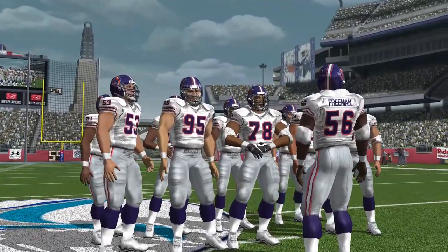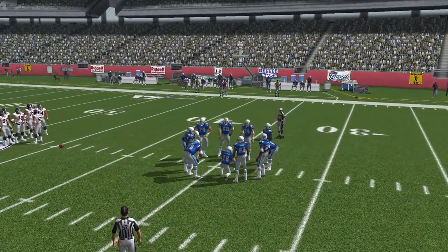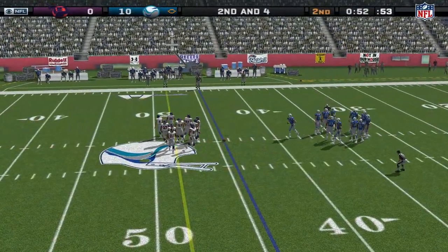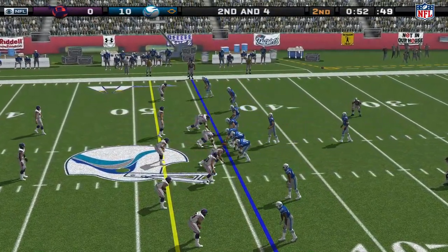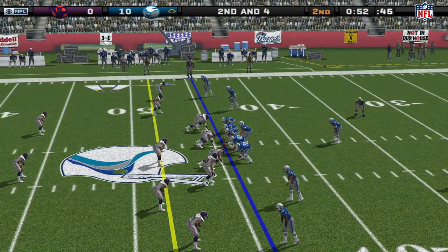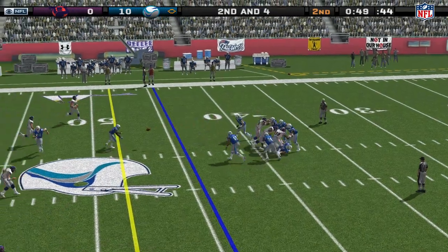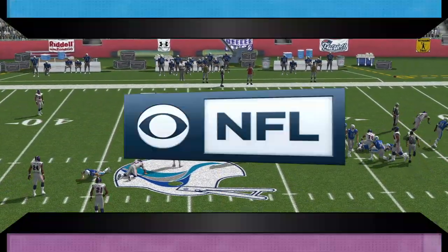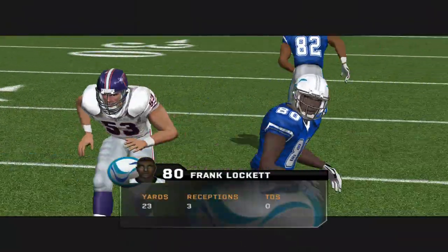Looking to pick up a first and keep moving down the field. Still a chance for them to increase their lead. Drops back, throwing. Low throw, and he has it. Number 41 comes up to make the play at the 49.